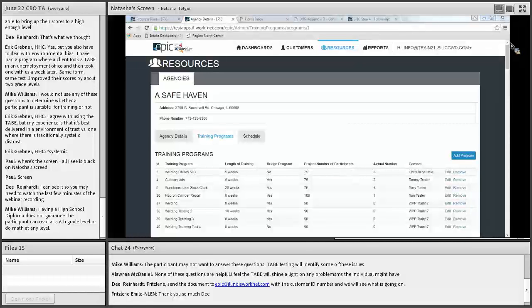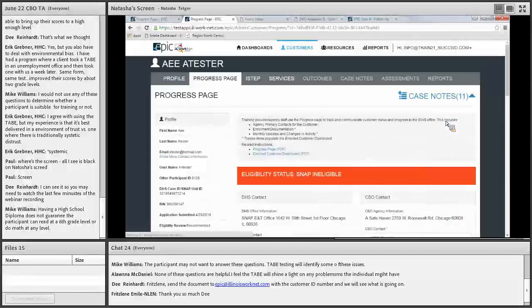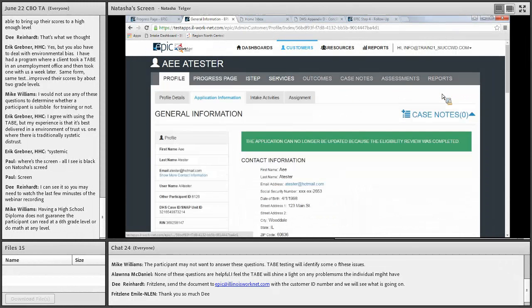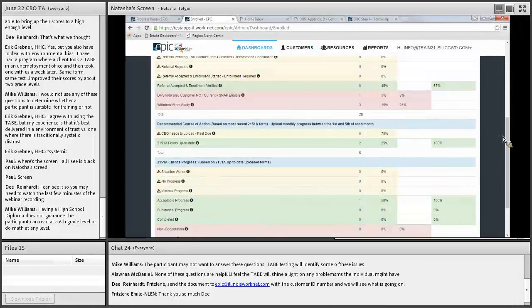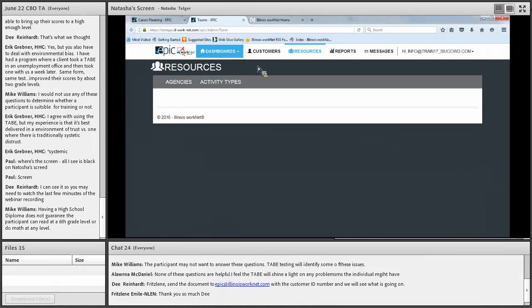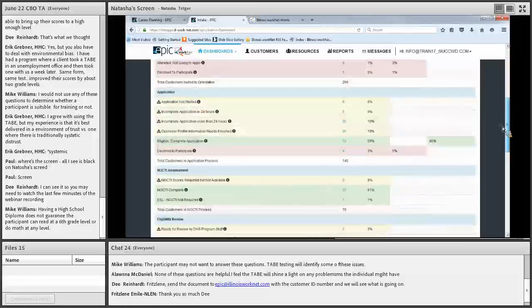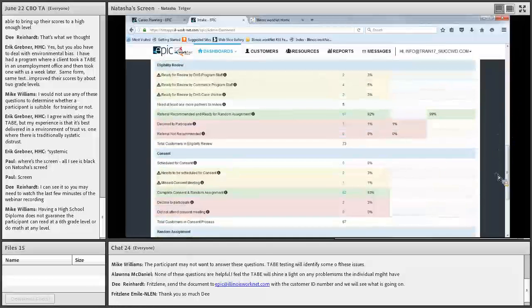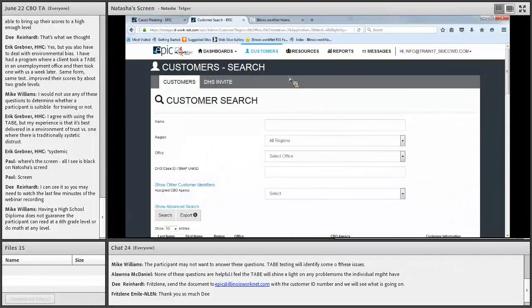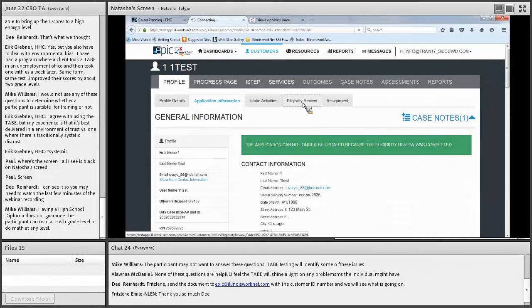The career choices, let me go into, again, I'm on test, but you can see what we already have here. Oops, go to profile here. Hold on, let me use the dashboard. Oh, I'm sorry. I'm logged in on test, but I'm logged in as a CBO. So let me go to the intake dashboard so you can see what a DHS person sees. Okay, so we have people that are ready for review. Let me take a look at some of these people.